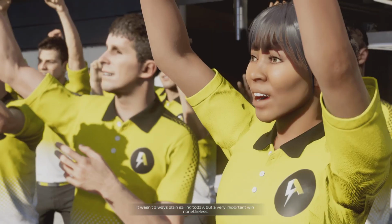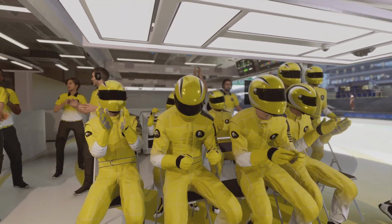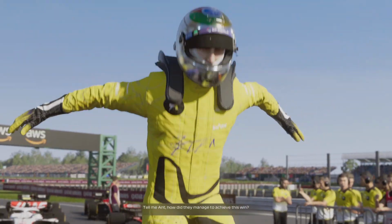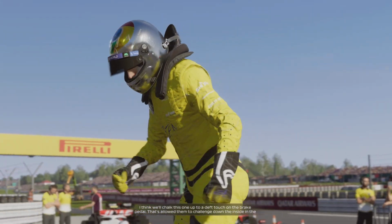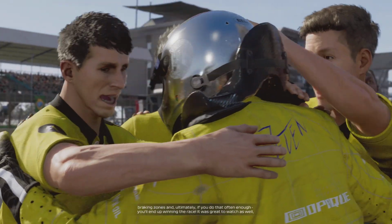It wasn't always plain sailing today, but it was a very important win nonetheless. Tell me, Ant, how do they manage to achieve this win? I think we'll chalk this one up to a deft touch on the brake pedal. That's allowed them to challenge down the inside into the braking zones, and ultimately, if you do that often enough, you end up winning the race.